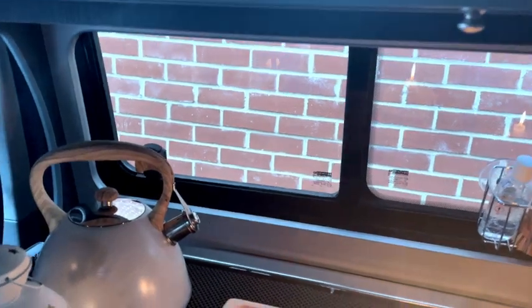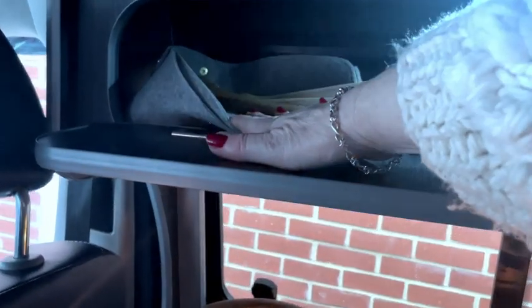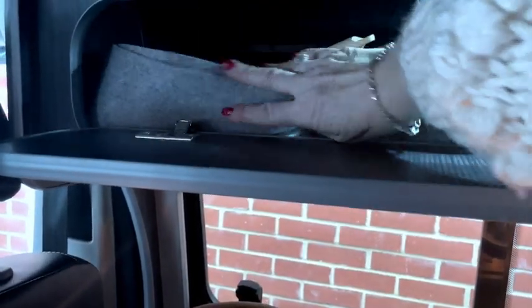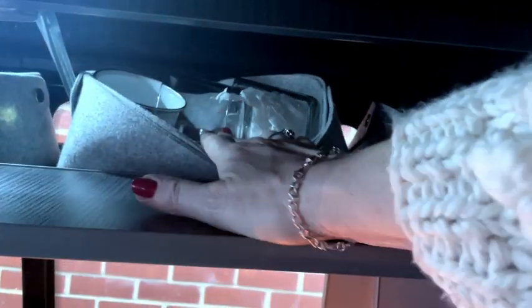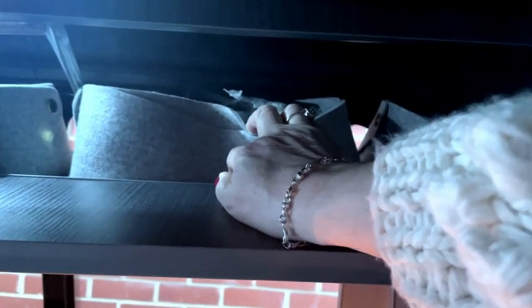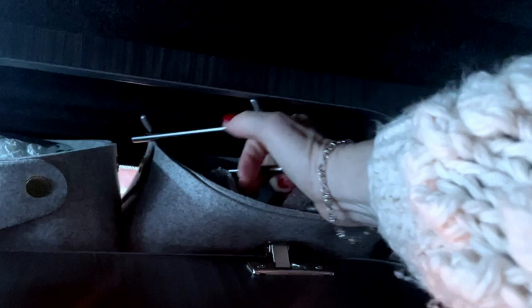So I've managed to fit four in my cupboard, and I love them. They're brilliant. In this one we've got our cutlery and our utensils, wood utensils from Ikea. In this one is our cups for our tea. Only 2 of us, so we only need 2 or 3 cups. That's all we need, because you wash up as you go. And in this one, I've got some treats for Miss Darcy. I tend to put treats in there.